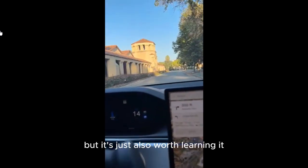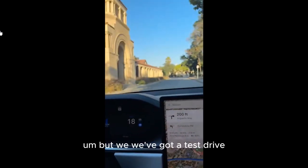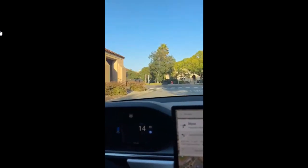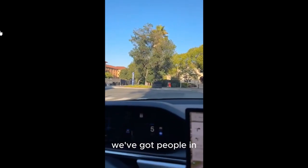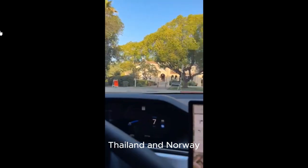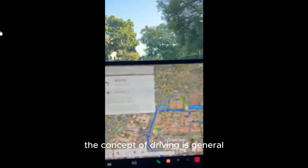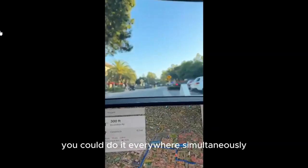But it's also worth noting, and Ashok, you may want to provide some commentary as well, that we've got FSD V12 test drivers around the world. So we've got people in, I think, New Zealand and Thailand and Norway, Japan, everywhere. Because you should generalize. The concept of driving is general. You don't need to just do it in the US. You could do it everywhere simultaneously.